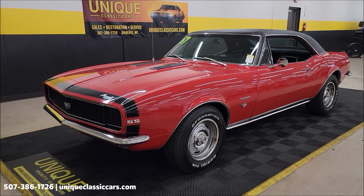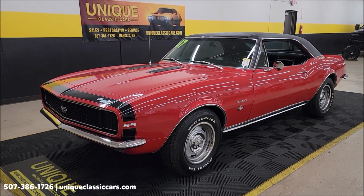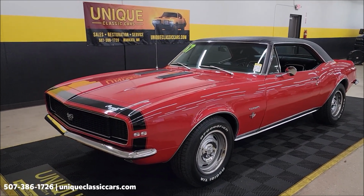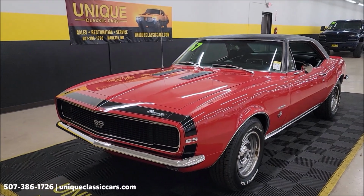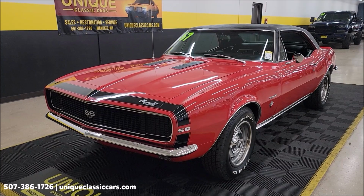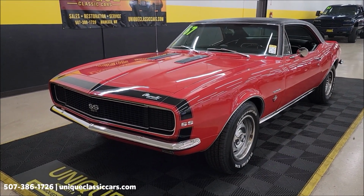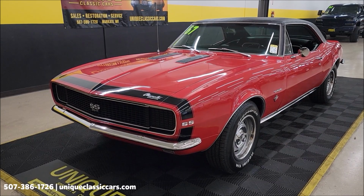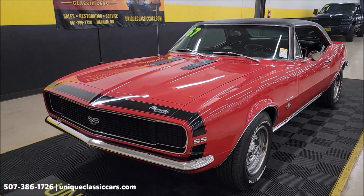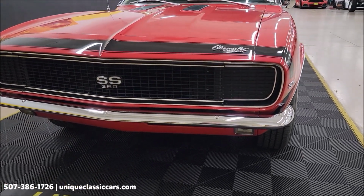So on the data tag in line 2, you have the LG option, which is going to be for 4-speed and that center console. And since we're talking about that data plate, that's where I came up with the RSSS. So you do have the true Rally Sport package, which would be in the 3rd line as an L on that data plate, and then in the 4th line there is a P for SS350, is what this would have been born with.